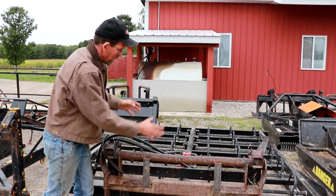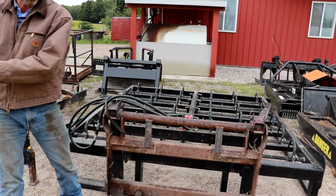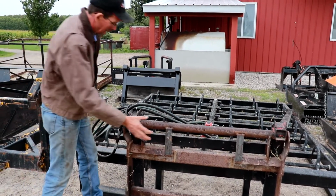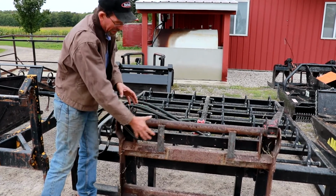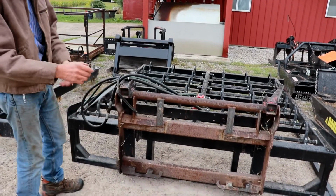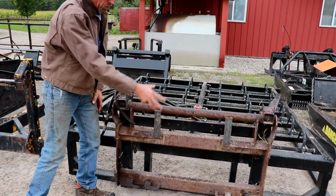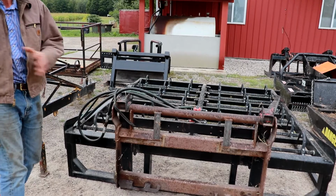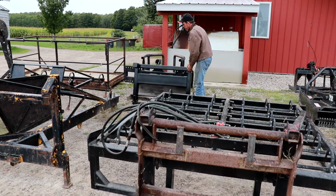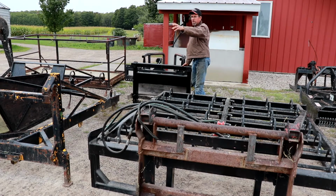This is an example of a grapple that would fit the JCB telehandler, but then wanting to use it on the loader, whether for application or in case the machine might be down. Fabricated an adapter that with just one pin removed, the original machine would hook to it. But then this uses the typical SSL plate, which either the skid steer or the loader would take.